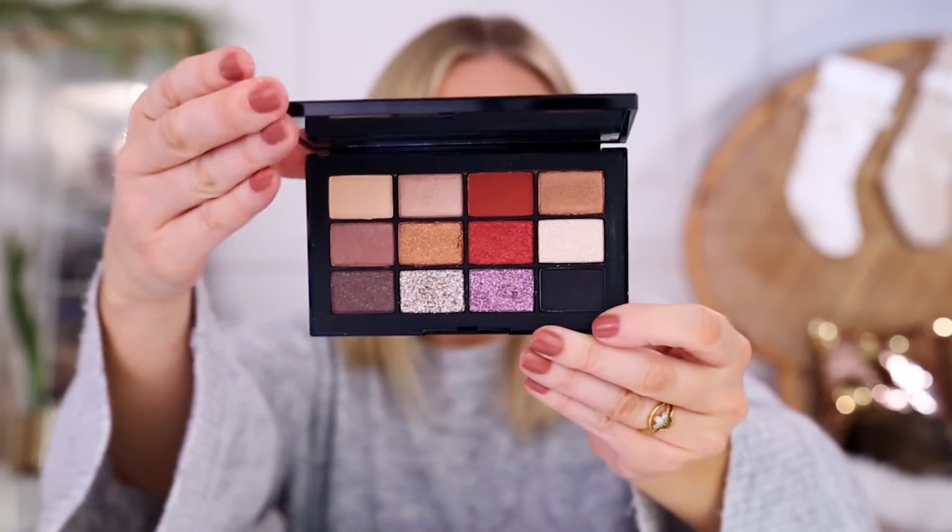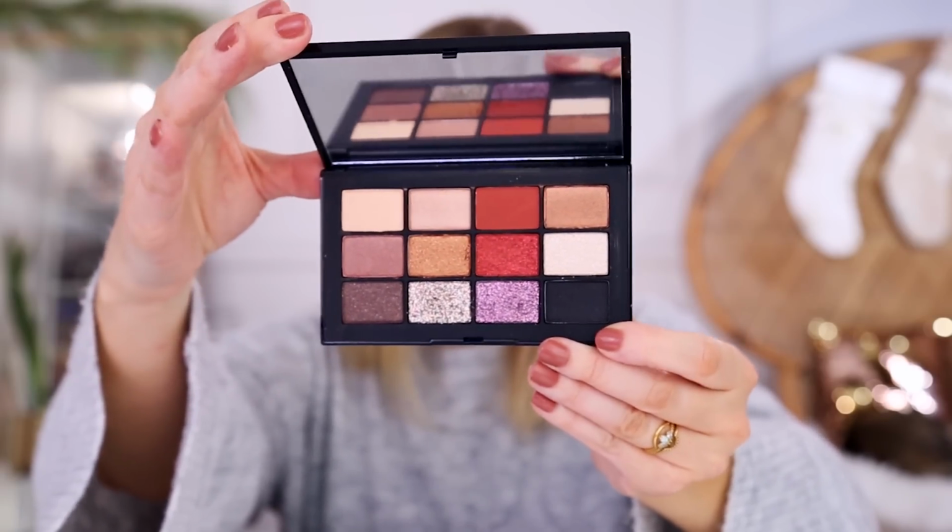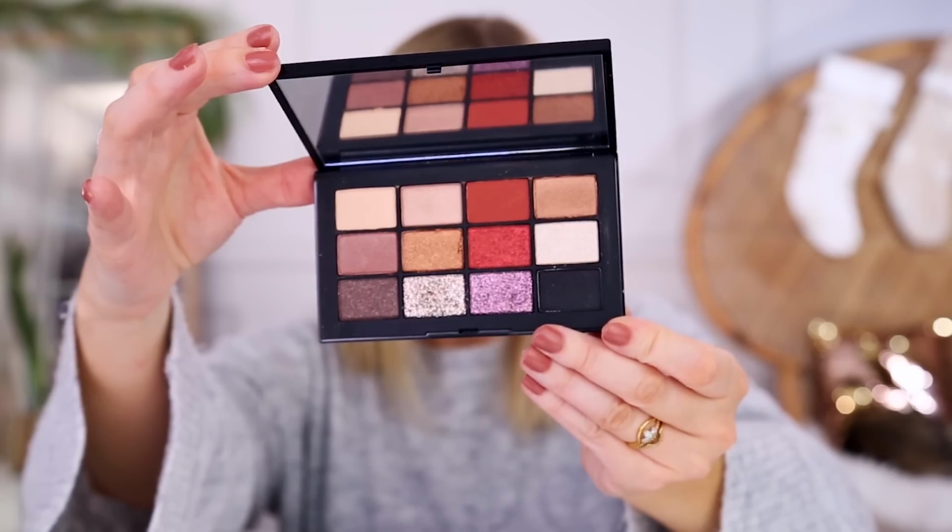This is from the Studio 54 collection, I believe, from NARS, and it is their Inferno eyeshadow palette. And when I look at this, my eyes immediately are drawn to the pressed glitter shades right here. I'm not gonna lie, I'm a little intimidated by them for sure, but also this one right here, I just kind of want to sprinkle it on my ice cream.